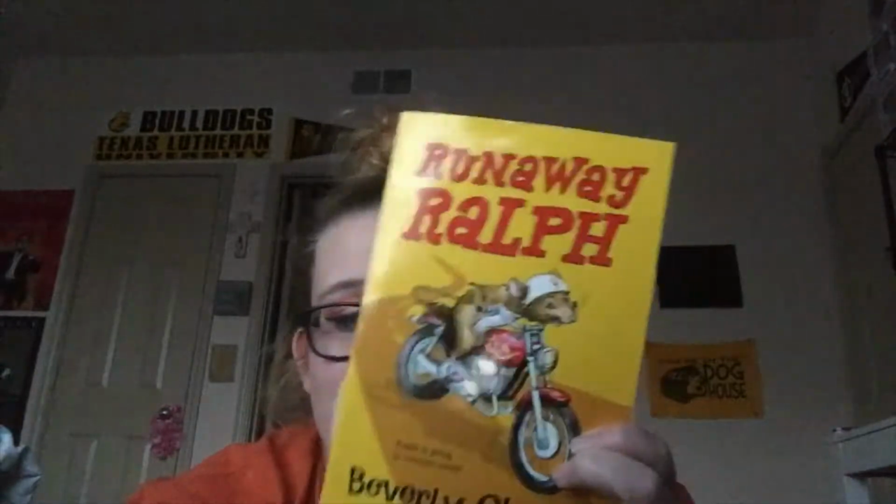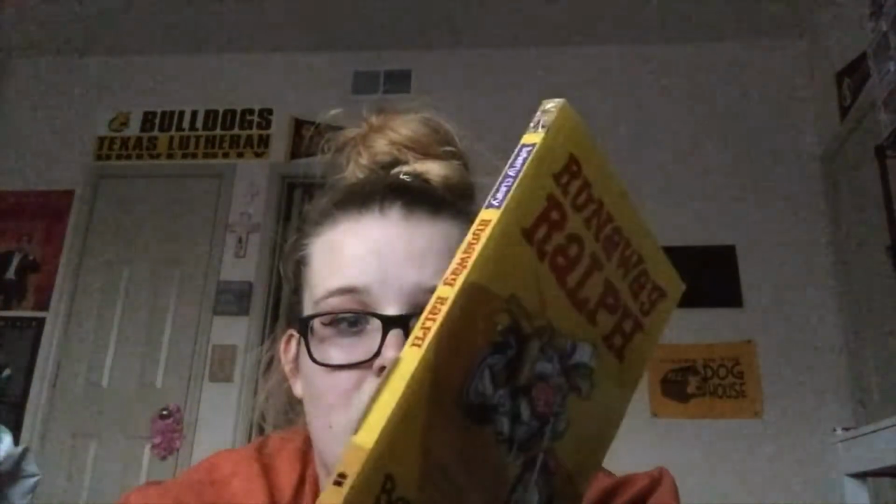Next one is going to be Runaway Ralph by Beverly Cleary. Again, only $1. It has a little fold on the edge, but that's really the only flaw with this book. It's got maybe a little rip right here, but it's only $1. You're going to hear me keep saying that because a lot of these cosmetic issues don't matter when you're getting the book for $1. Originally it was sold at Borders for $6, so I'm sure it retails maybe for even more. Beverly Cleary is just a great author for the age I want to teach, and there's some pictures throughout here.